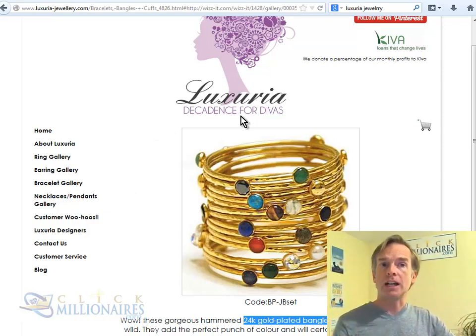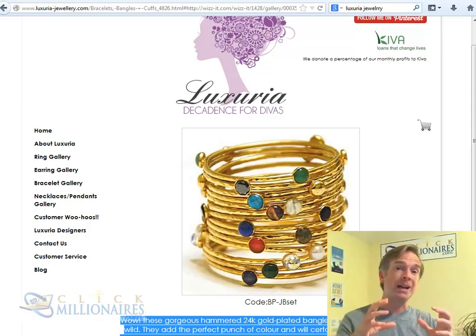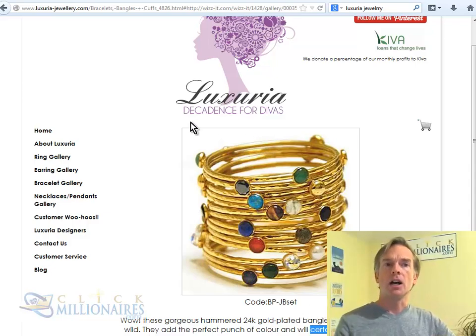So let's give it a title. Let's put the code a couple times in here, and it'll be variations too. Sometimes use 24-karat, sometimes use just gold, sometimes say gold-plated, sometimes say bangles, sometimes say set of bangles. Like this, you mix it up a bit and put it up here, here, several times in the copy.